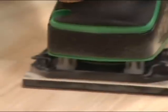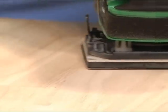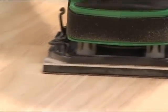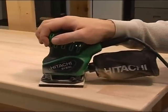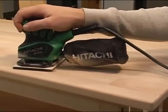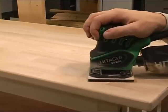Orbital sanders are best for refining the finish of a surface that has already been sanded. Random orbit sanders are more aggressive than orbital sanders. For this reason, random orbit sanders are better suited for smoothing joints, removing coatings, and refining rougher surfaces.